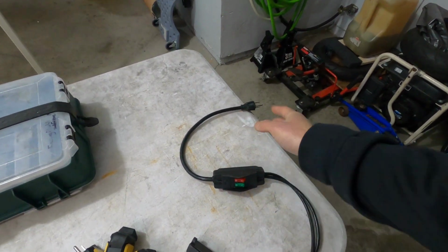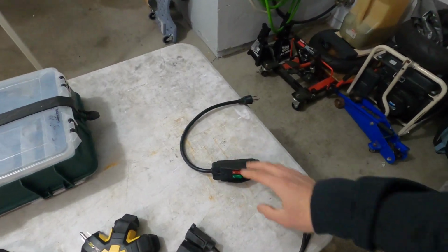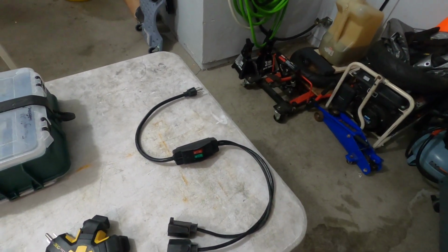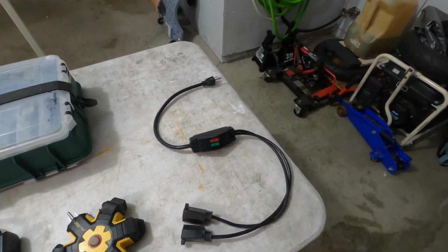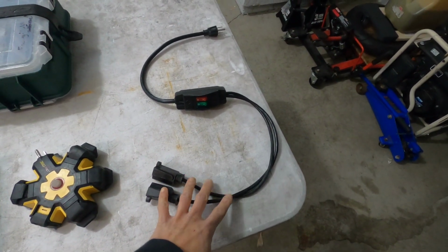So then I can't ever forget that I need to switch these off, because obviously I can't roll out of the pits with this hanging on there. So that's another thing I started using. There are a lot of variations. This is the one I found that I like the most, because where I usually have my power cords set up, I wanted a little bit extra cordage. So that's why I have that set up that way.